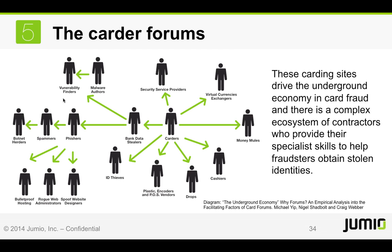So you have the carder right here in the middle, and of course the carder needs data to be able to go off and do fraud. So the carder will work with ID thieves who might call up people and pretend to be a supermarket, or the carder might work with bank data stealers whose job it is to go out and find exploits in particular financial institutions and create malware to target those websites. Or of course the bank data stealer might work with phishers and spammers who send out millions of emails to people saying, oh, we've got a report of a fraud on your Visa card. Please enter your Visa details here so we can confirm that you're still in possession of the card, or something along those lines.